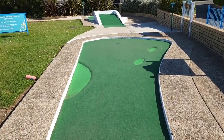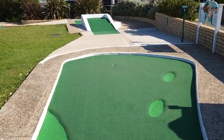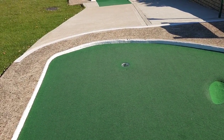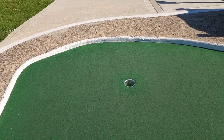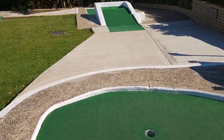This lane plays uphill. It's very hard to tell on the camera, but it's uphill, and this carpet is very similar to what we use in putt-putt. This hole plays very, very fast. You can see there's a metal ring in the hole, but the hole has a slight mounding to it as well. Making shots that go straight into the front door, it's quite difficult to make this ace.